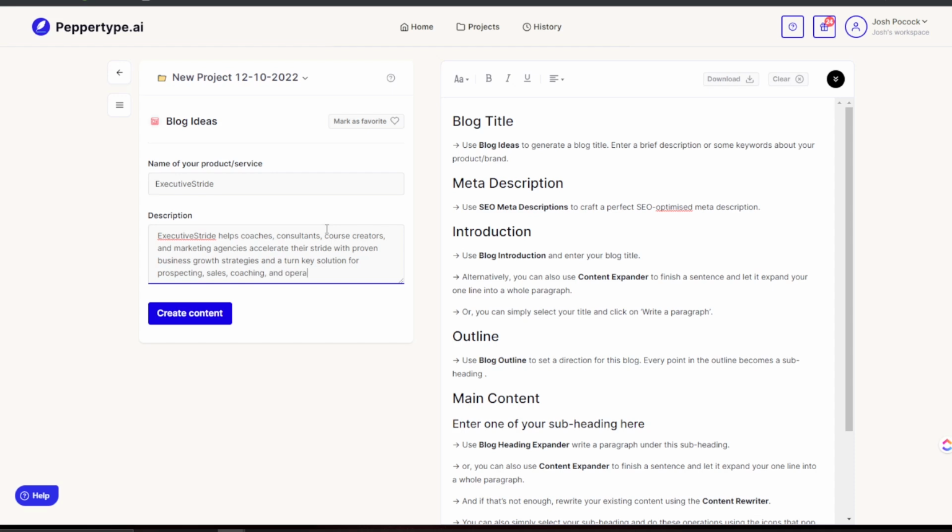and offer. I'd probably spend a bit more time actually giving a little bit of a better input to get better output, but let's just use this for now. So create content.